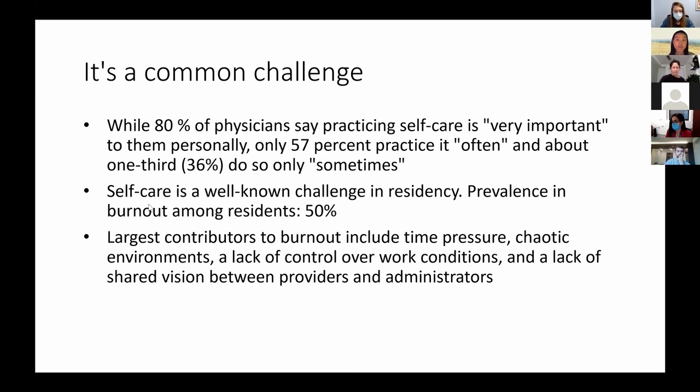And I also want to recognize how difficult it is, especially when you're in your residency years. We recognize that at least 50% of residents do feel burned out and also have some symptoms of burnout. So you do experience that. Not only is this common, but this is also experienced by many people, and there are truly systemic issues involved here.